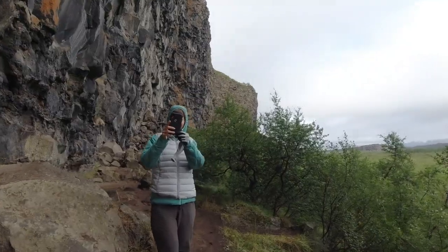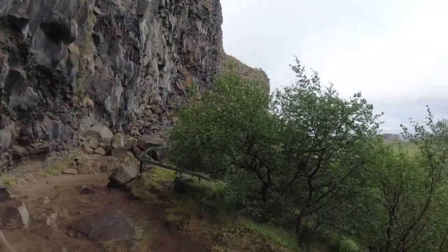Me taking pictures of Susan taking pictures of me.